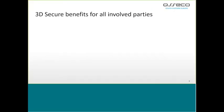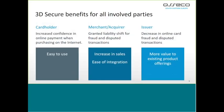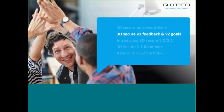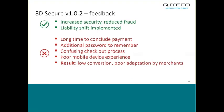So what are these benefits? For the card holder, 3D Secure brings increased confidence in online payment when they are purchasing on the internet. For the merchants, they get granted liability shift for fraud and for disputed transactions. For the issuers, they get a decrease in e-commerce fraud and related chargebacks, and also better customer satisfaction by having a more complete product offering. So what are the current feedbacks and what is happening today with 3D Secure?